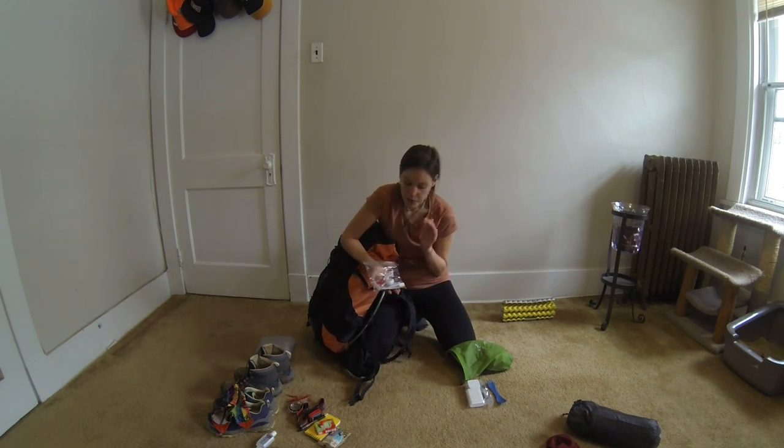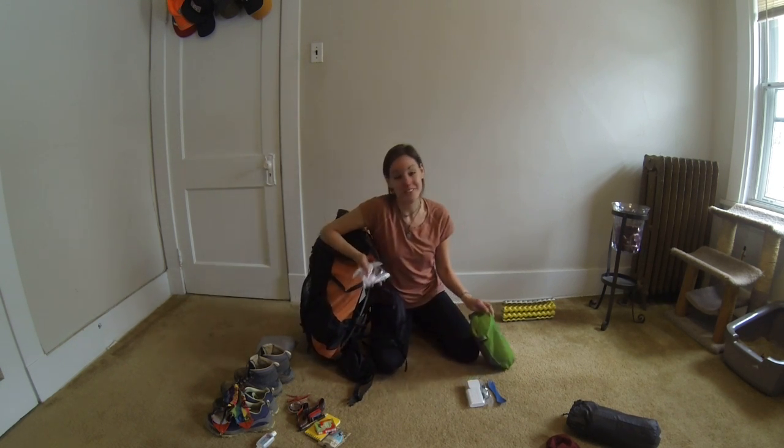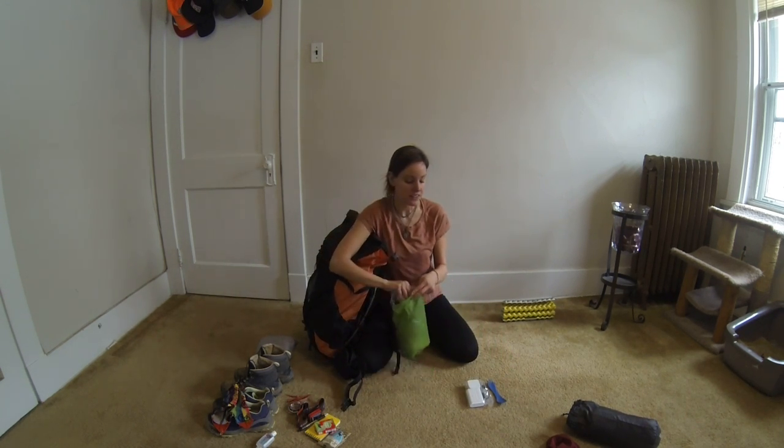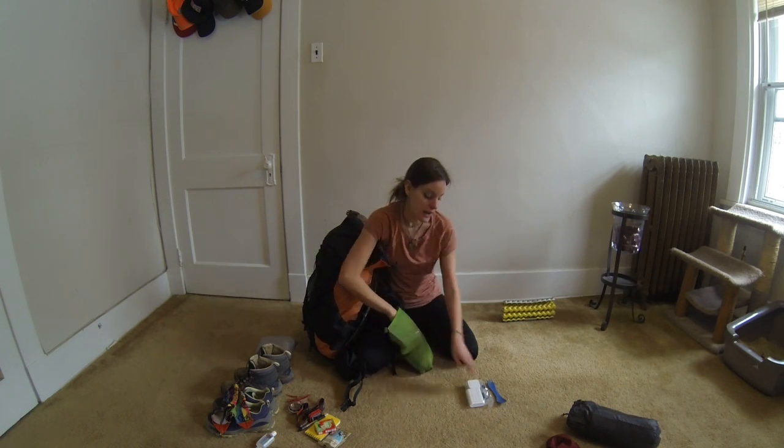So here I've got just my toothbrush, toothpaste, floss, pill box, razor. I thought about not shaving on the trail, but I just don't think it's going to happen. I mean, we'll see. So again, really lightweight items. Just going to throw those all in there. Here I've got my charging pack.